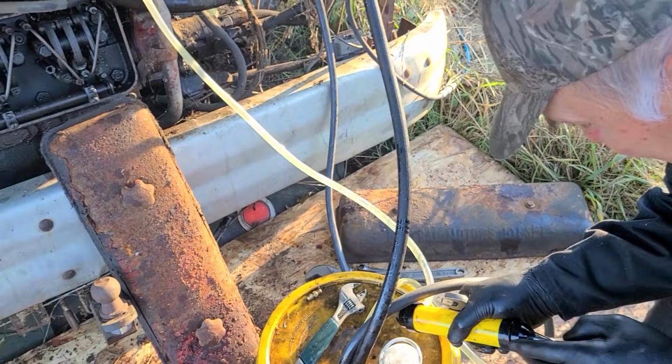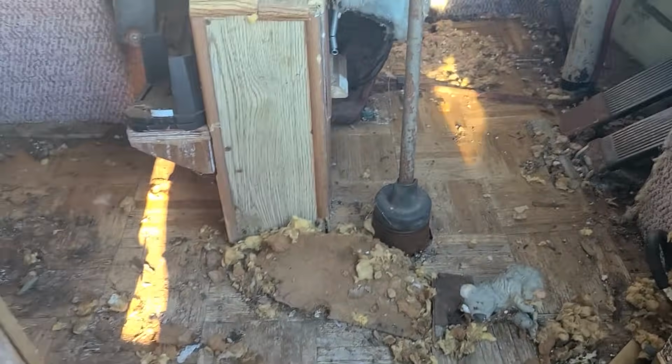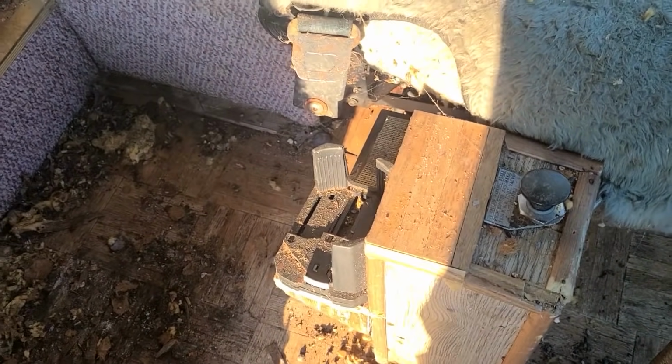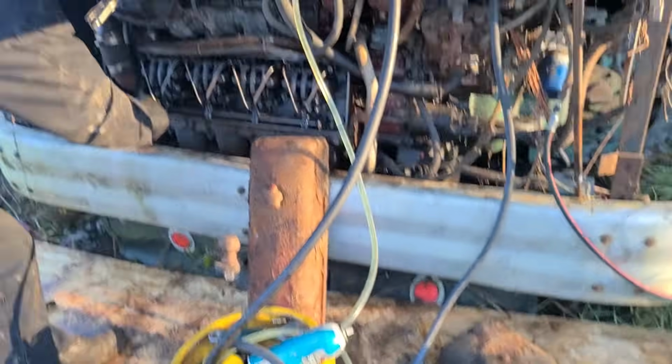This ain't the world's greatest pump, but it's introducing a lot of air. We are gonna go make sure this girl... Okay. I'll tell you what, she feels pretty neutral-ish. Fire in the hole.